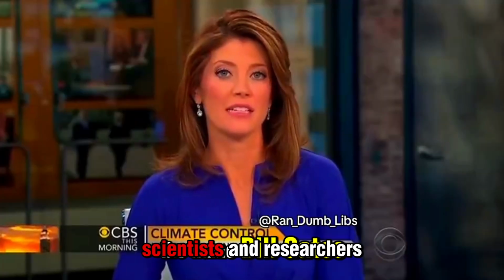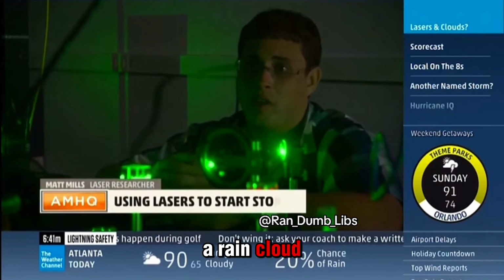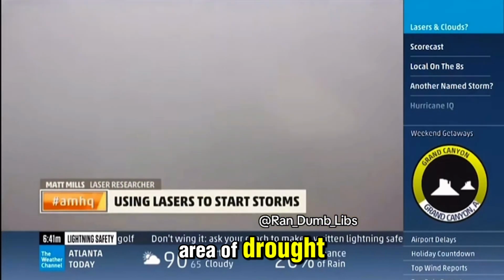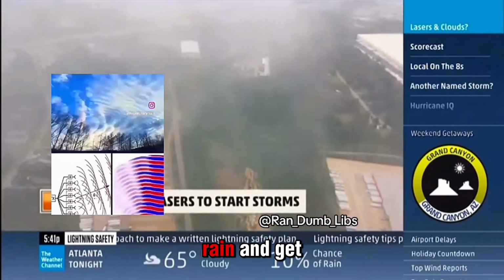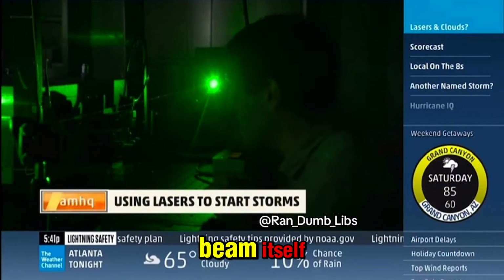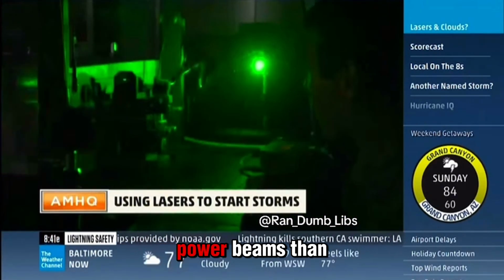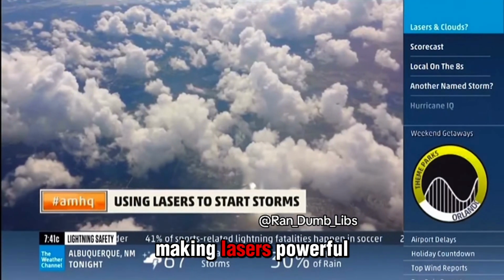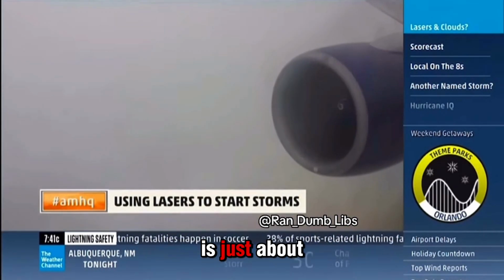We're learning that scientists and researchers are looking at how to change the weather on purpose. They manipulate rain and lightning. Just imagining this situation. If there was a rain cloud that was going to pass over an area of drought and not rain, you could theoretically induce the rain and get the rain where it's needed. That storm starter isn't the laser beam itself, but rather a popping energy that comes off of much higher power beams than this one, making lasers powerful enough to reach up here into the sky where a thunderstorm is just about to start.